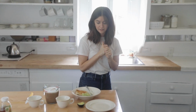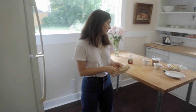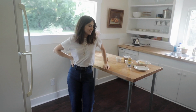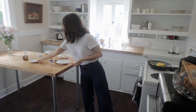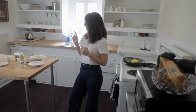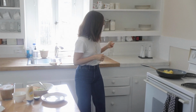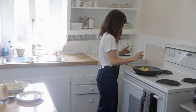I'm gonna need mayonnaise. Mayonnaise for Zach's sandwich. It's pretty much the same as avocado, just with more calories. And then I want to use the rest of my butter for mine, talk about calories, and the honey. So I think we're just about ready. So just a couple more things. Now I can add my salt and pepper to my pan.